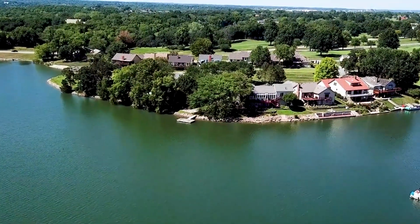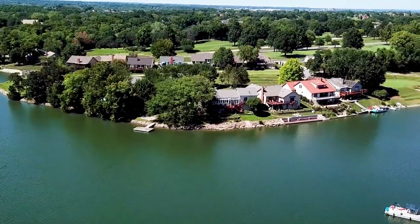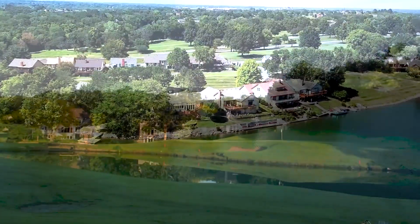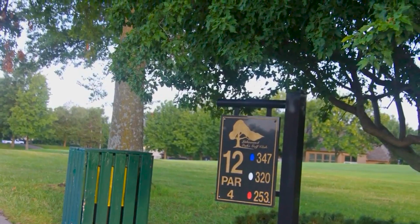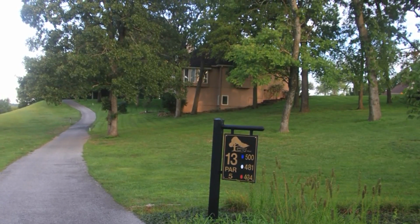Yeah, you get the best of both worlds there. A few homes are on both, so you get the golf course view and the lake view. Majority of the homes on the lake are just lake homes. And then you also have homes that are not on the lake or that are just on the golf course as well. So you can pick and choose there.